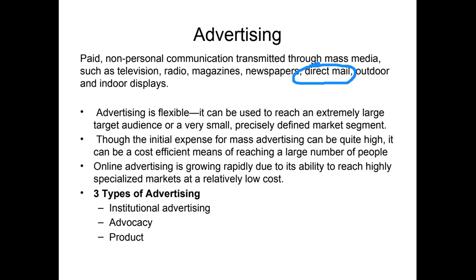So the one benefit in terms of advertising is we reach a lot of people, so really the cost per person is fairly low. Online especially, as online advertising grows, it's more and more economical. We've talked about that when we talked about social media.